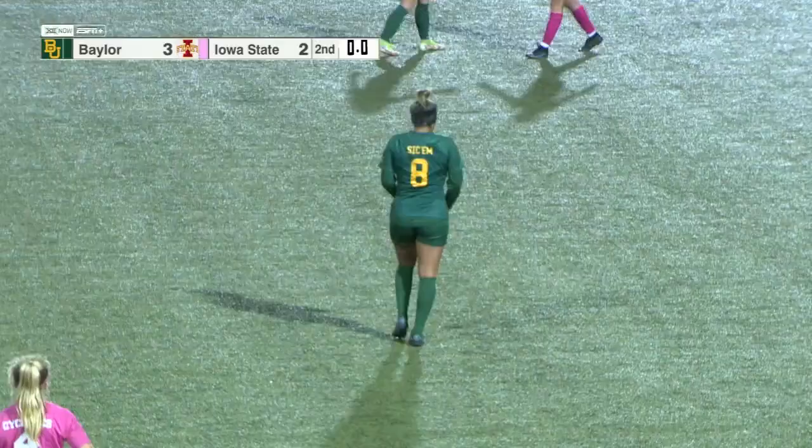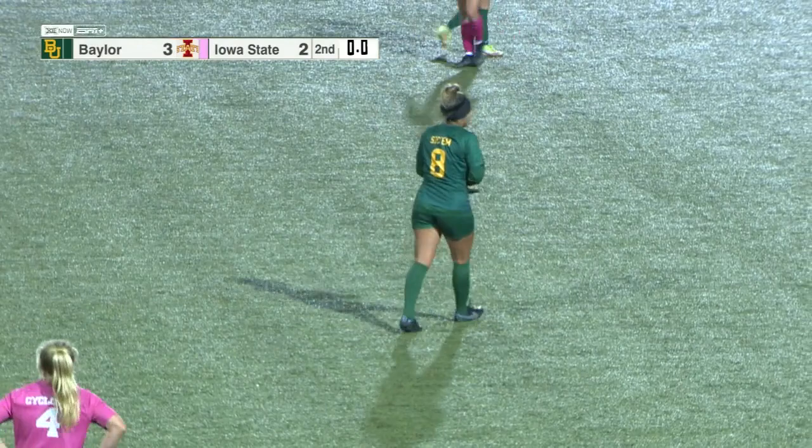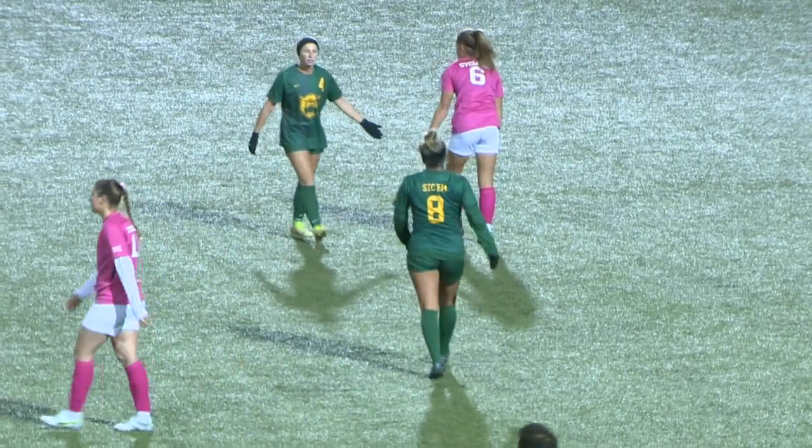And that will do it. Renetta Vargas, really the it girl right now in the Big 12 in terms of her immediate impact.